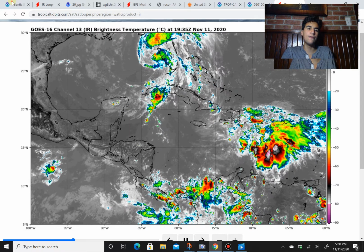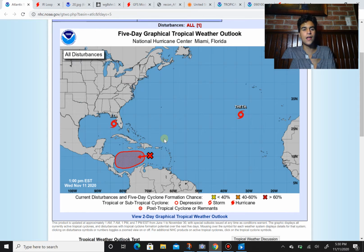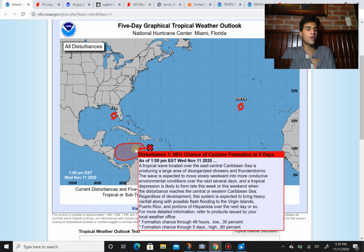However, if we take a look at the 5-day tropical weather outlook from the National Hurricane Center, you see that it has a low 30% chance of developing over the next 48 hours.